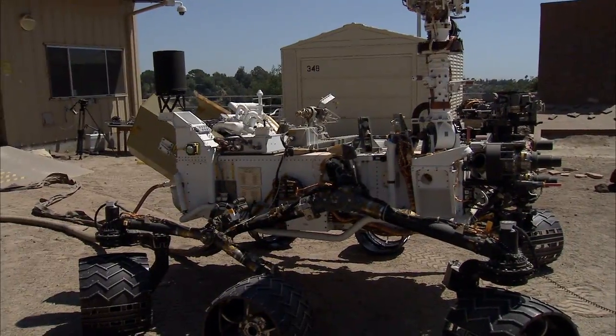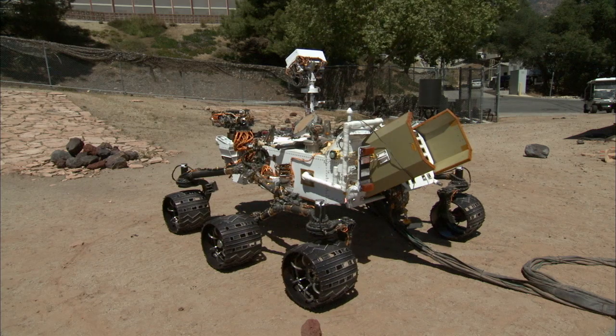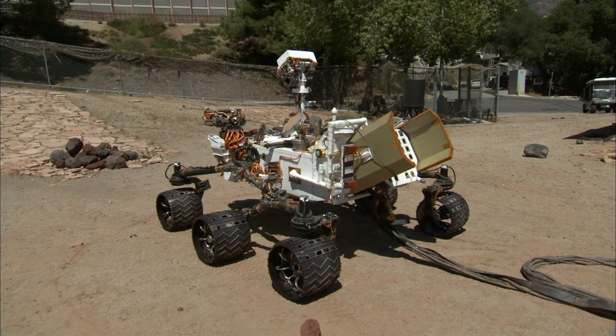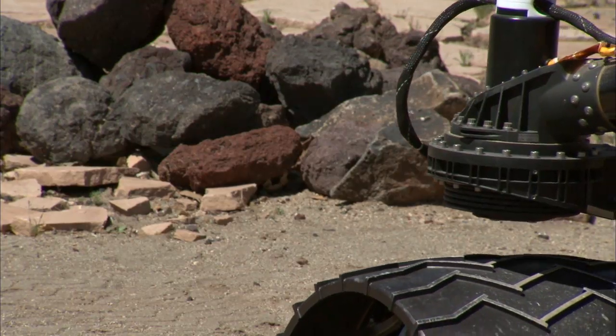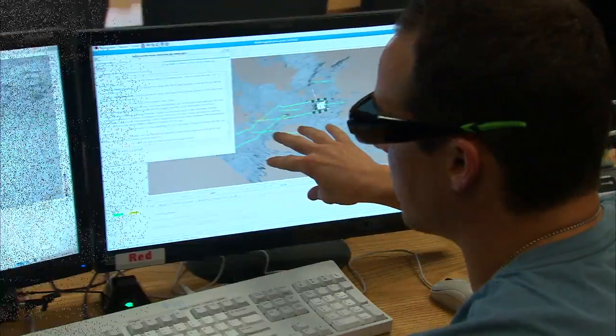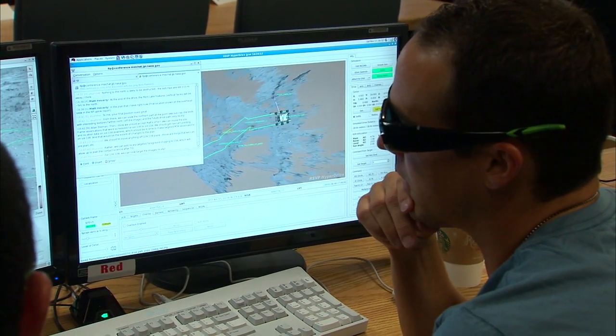Out here in the Mars Yard is where we develop the software that Curiosity will use to drive autonomously. We can test all kinds of situations out here. We can put rocks in its way and dig holes and watch what happens and see how it responds to different terrain situations. For the past year, Curiosity has been driving on Mars following instructions from human rover planners.